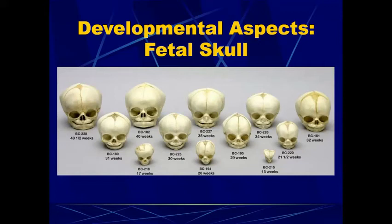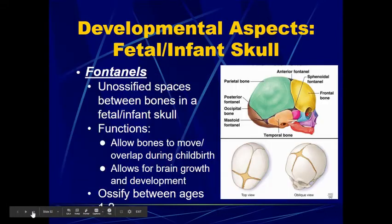So now there are some developmental aspects of the skeleton. We'll start with the fetal skull. The fetal and the infant skull have fontanelles, and fontanelles are unossified spaces between bones in the fetal and the infant skull. And so you can see in the images there what the fontanelles actually look like.